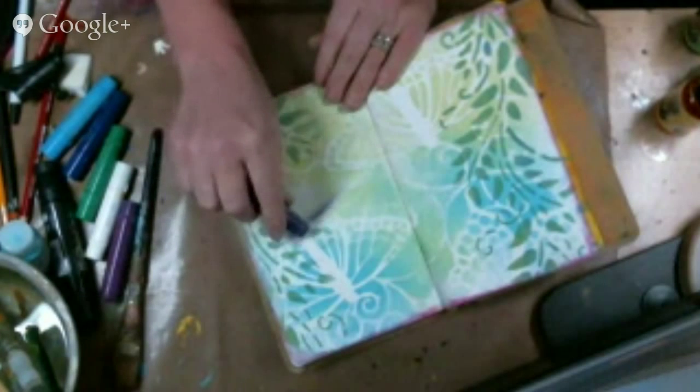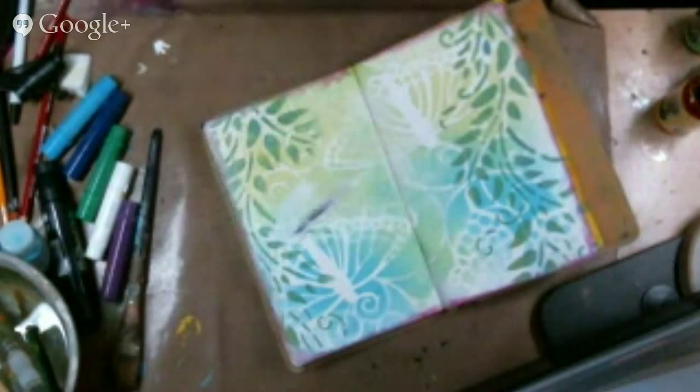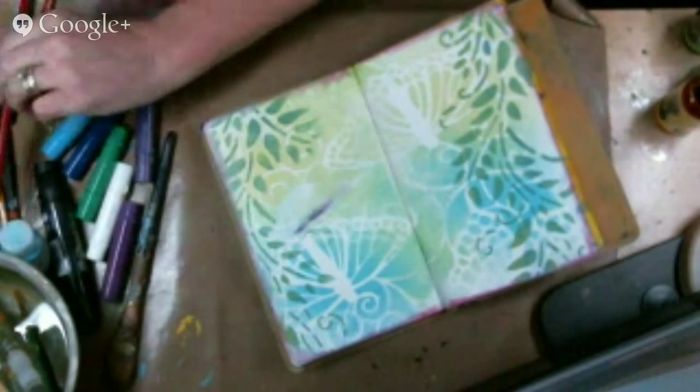Hopefully it's dry enough for me to work. I don't think it is. I'm going to give it a few more minutes, so I'm going to work over here.